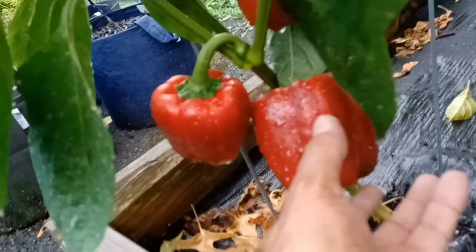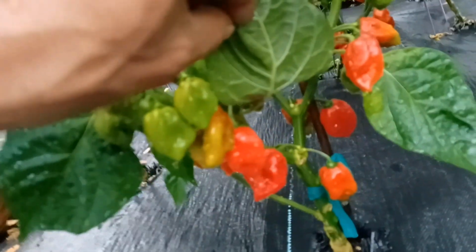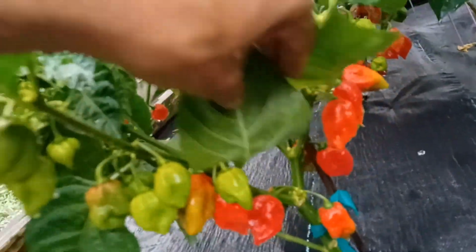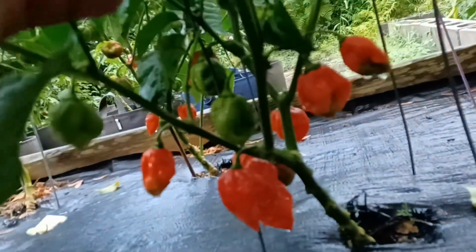I got some bell peppers all over. Make some stuffed peppers. I gotta make more. These are red habaneros. I got like 3 of these plants. There's another here in the middle.